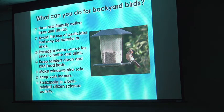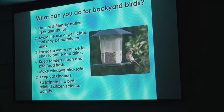Okay, so now that you've seen how many different birds can show up in backyards, let's talk a little bit about how we can make backyards more attractive and safer for birds that are using them as year-round habitat or stopover habitat if they're migrants. So some of the things that you can do to make a backyard more attractive to birds. First, plant bird-friendly native trees and shrubs.